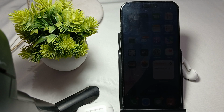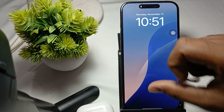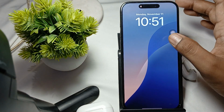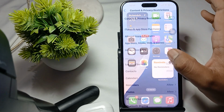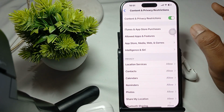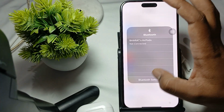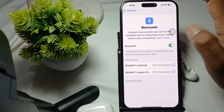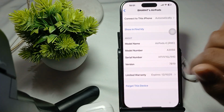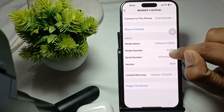So guys, to check your model, connect your AirPods and go to Settings. For checking the model, first open it, then go to Settings and tap on the Bluetooth option. We are using the shortcut; go here and tap on AirPods 4. If it is not connected, no problem, but we need the model number. Our model number is 3056.